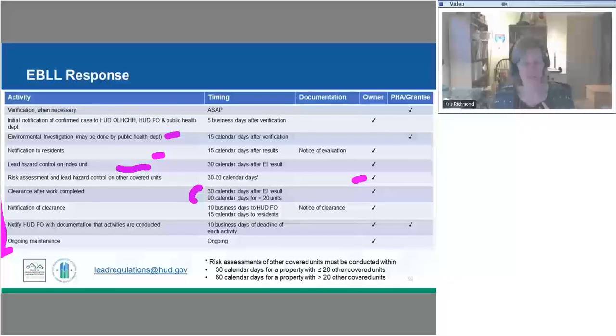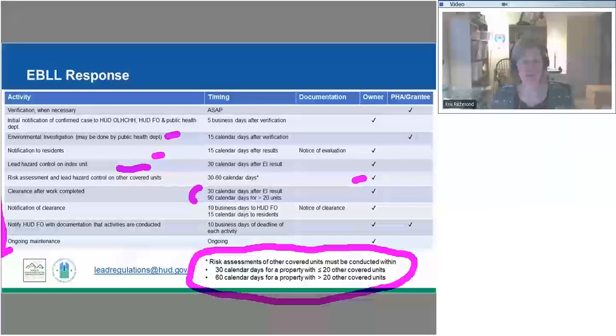So if you have larger or smaller properties, it depends on the number of other coverage units as to how quickly some of this work needs to be done. So just a couple things to look at there. And then afterwards, notification to the field office that everything was conducted. That needs to be done within 10 business days. And then, as we mentioned before we got into EBLL, there are ongoing maintenance requirements.